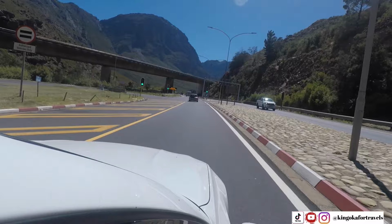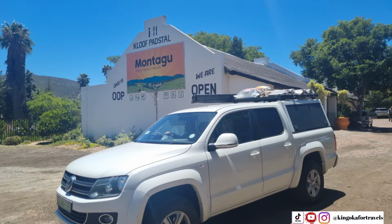So I've just stopped at a restaurant called Montagu. Well, you can see here. Yes, I'll be having something to eat real quick here, and all the way from here I will continue my trip.